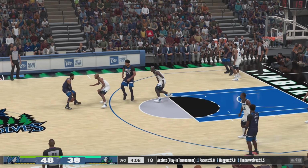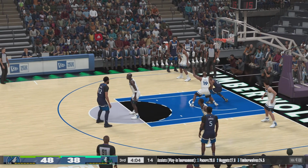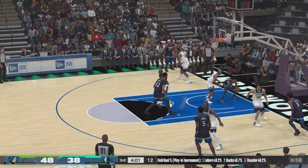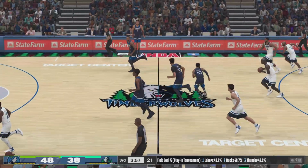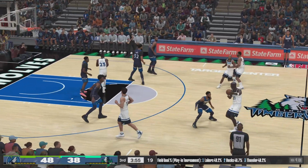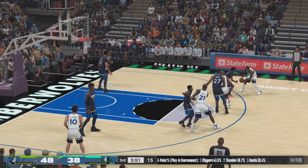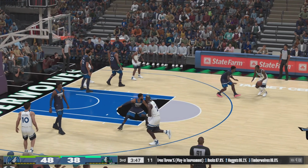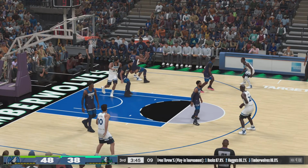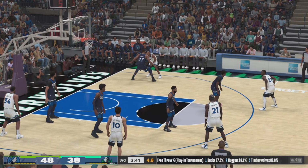Cassell against Conley. Rebounded by the Timberwolves. Garnett's got rebound number 5 here tonight. Pass to Cassell. Here's Hassell. Edwards defending. Out to the right wing. 6 on the shot clock.